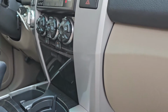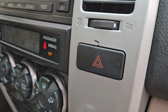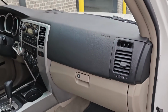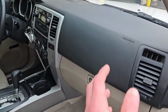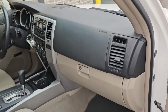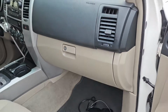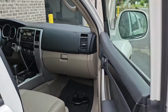All the way up the side of the radio. We have one little nick above the hazard switch. That's typically what you see all over these things at this point. Other than that, everything looks great. Again, the 06 and newer Gen 4 4Runners, the dashboard problem was already fixed, so you don't have any of that to worry about. Glove box is empty. I'll be putting everything back in there, but it does open and close. Fantastic condition, man.